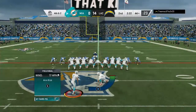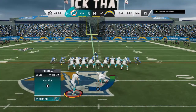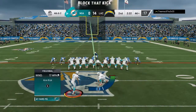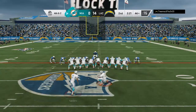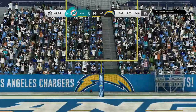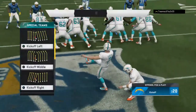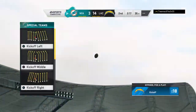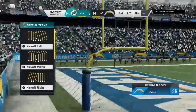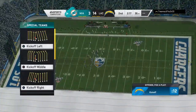So on trots the field goal unit, and wow, this is going to be a challenge here. And this will be spotted on the other side of the field. It's a 61-yard attempt. And this is good. He got just enough to clear the crossbar as he drops it in from long distance. So it's not an NFL record, but it's not far off. That'll go in the books as a 61-yard field goal.